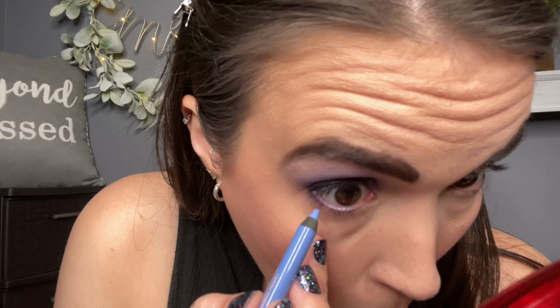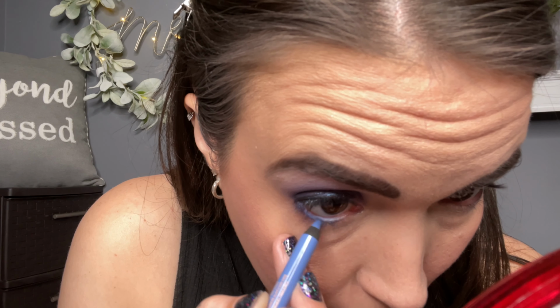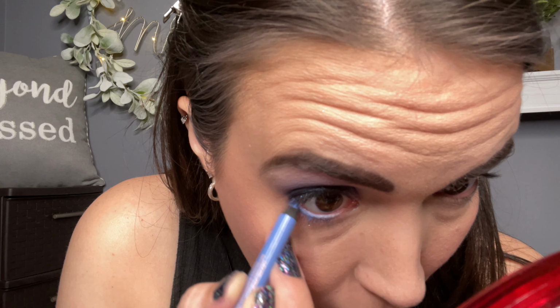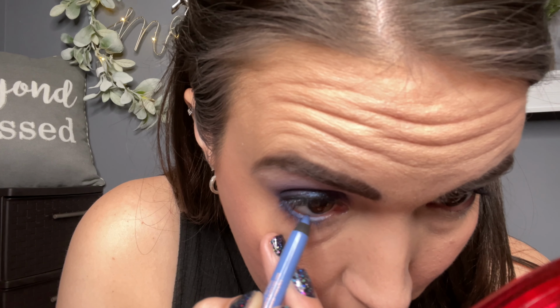Now, it's not really going into my waterline, and I think it's just because it's so watery. So I think I'm just going to try to get this on the lash line down here. I definitely do want this periwinkle, blue type of shade to really be the standout for us. All right, so that is beautiful. I freaking love this eyeliner.